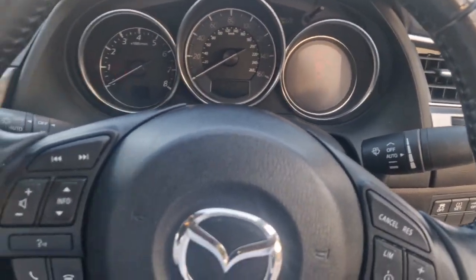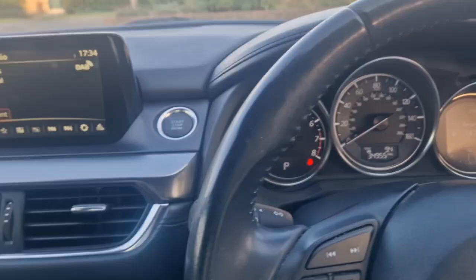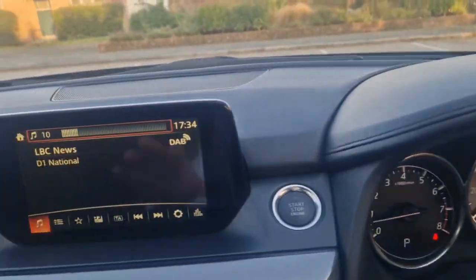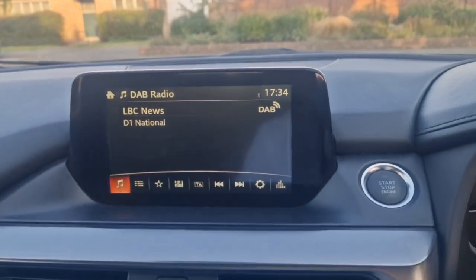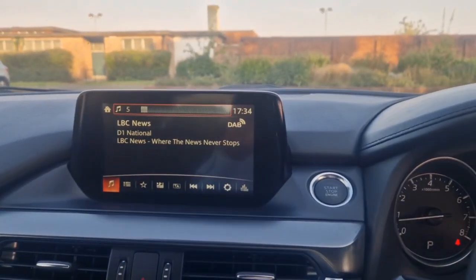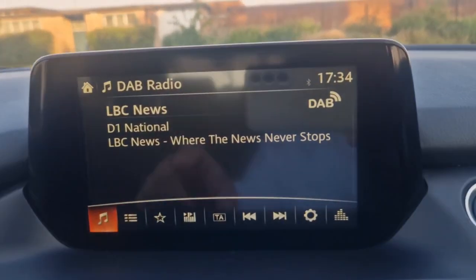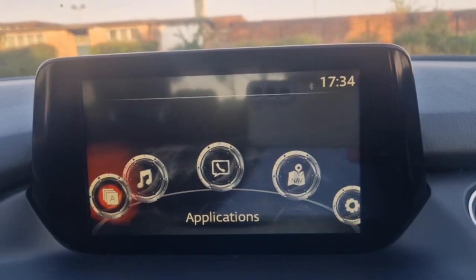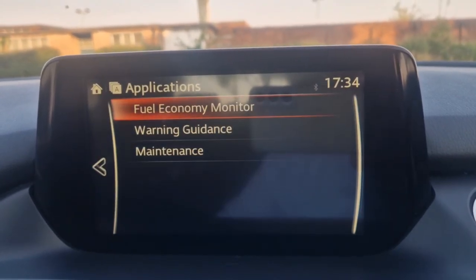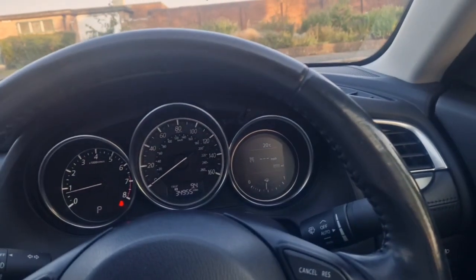Remember I said about it being facelift, because you'll look at some of these and they won't be facelift. So the dash will look different and you'll have a manual handbrake. I know some people might say, oh, I prefer a manual handbrake, but this infotainment system is that much better. You get a DAB radio, which I think everyone appreciates these days. It's a much better phone system, and you can add a couple of apps on here to get Apple CarPlay and Android Auto. All right, so it's kind of future-proof, this car.